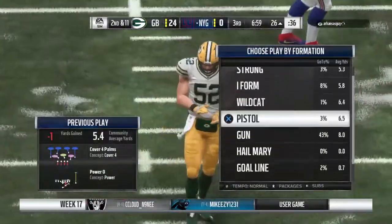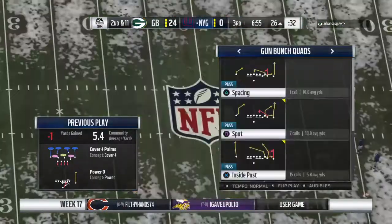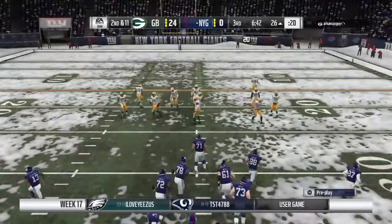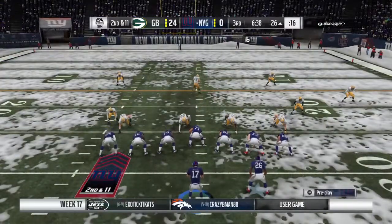Nowhere to run as they stop him behind the line. It'll be a loss of 1, and that'll bring up a 2nd and 11. Maybe just a slight detour on what's been a strong drive. Here's 2nd and 11.